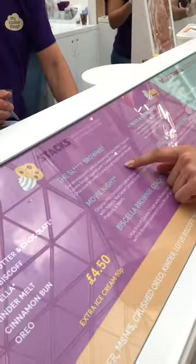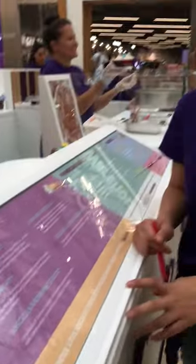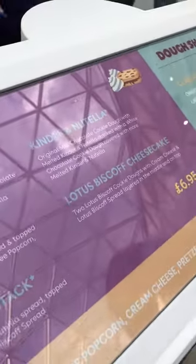Slutty Brownie by Tom's Big Eats. Oreos, Nutella, wow. A lot of Nutella. So if you're into Nutella, that's the one. We do a Lotus Biscoff cheesecake. So we took our Lotus Biscoff and upgraded it. Two Biscoff stacks and then cheesecake.